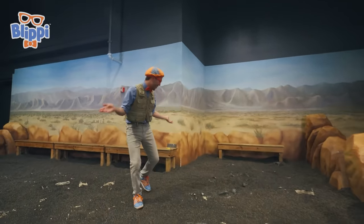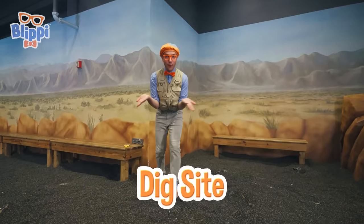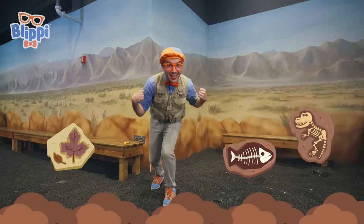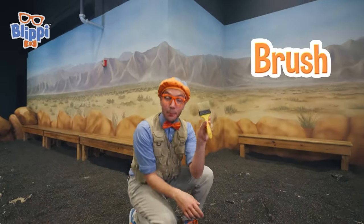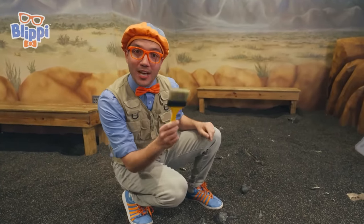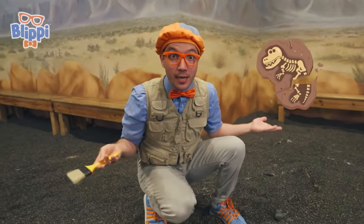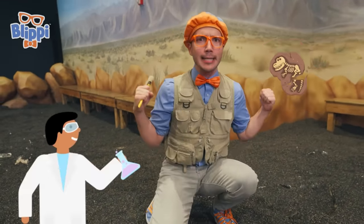Whoa, check it out! We're here at a dig site. Yeah, where we can dig up and discover fossils. Oh, good thing I have my trusty brush. When you're digging up fossils, you don't want to use a shovel or your hands. You want to use a brush so it's nice and gentle. Because breaking a fossil could mean losing precious information for a scientific discovery. We basically don't want to break the fossils.